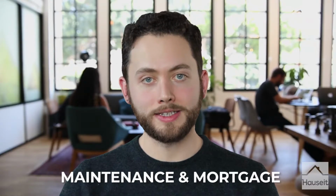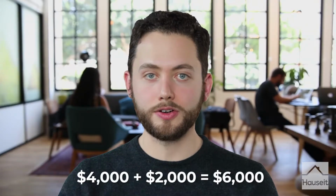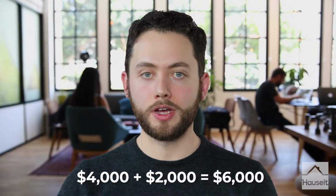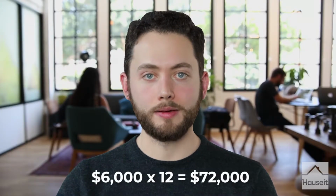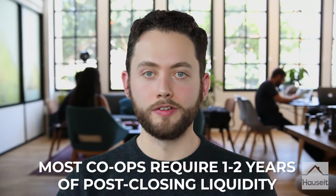If, for example, you have 1 year of post-closing liquidity, it means that you have 12 months worth of your co-op's monthly maintenance payment and your mortgage payment in liquid assets to your name. More specifically, if your co-op maintenance is $2,000 and your mortgage is $4,000, that's $6,000 a month. Therefore, 1 year of post-closing liquidity is 6,000 times 12, which is $72,000. Most co-ops in New York City like prospective purchasers to have between 1 and 2 years of post-closing liquidity.